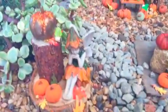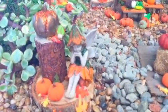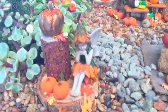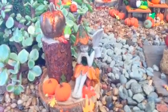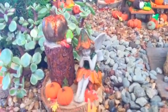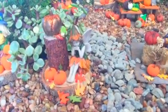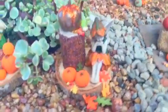is, this is the glitter fairy. Now she's sitting by a wonderful pumpkin with glitter on it, and she has a little snail kind of peeking over the edge of the stump, and she comes with pumpkins and leaves. Then we're going to go to the next vignette.